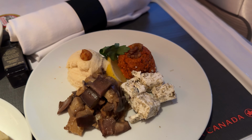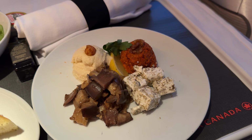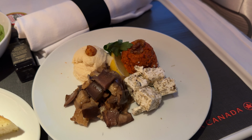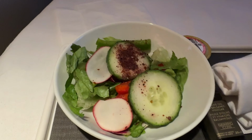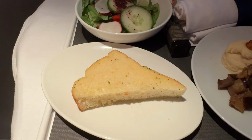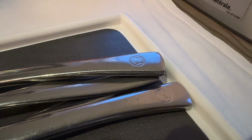Soon enough, the starters had arrived. This was a Mediterranean meze, and it was quite disappointing. As someone that's lived in the Middle East for a lot of my life and tried meze on those airlines, this was quite mediocre. This came with a side of green salad and garlic bread. It is also always nice to see when airlines provide branded cutlery.